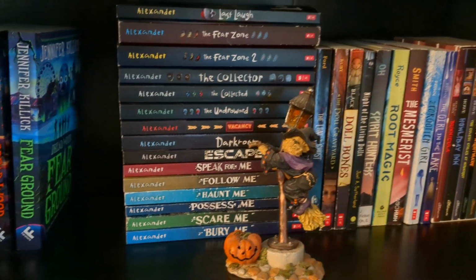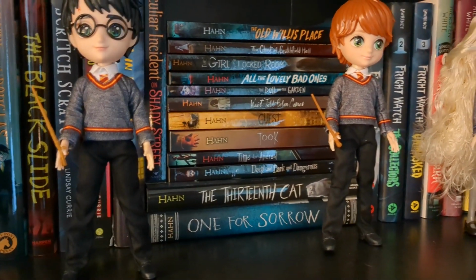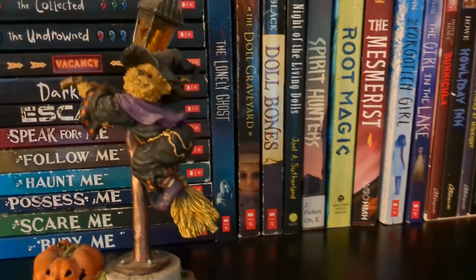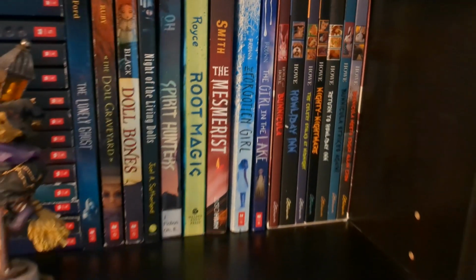And these are all my Alexander books. It's kind of like my Han books. They're all stacked together because there's a lot of them. Then I have my books about dolls. And then other ones of the Bunnicula series, which I absolutely love.